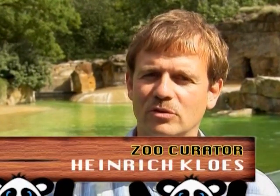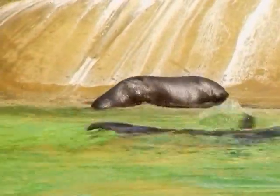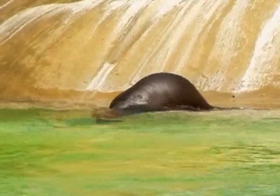Volker is our baby sea lion who was born here in Berlin in June. He's the first baby sea lion to grow up in this enclosure and the only one to be born and brought up in the Berlin Zoo for a long, long time. Volker was named after one of the seal trainers at Dortmund Zoo who gave the Berlin Zoo lots of advice on how to rear young seal pups.